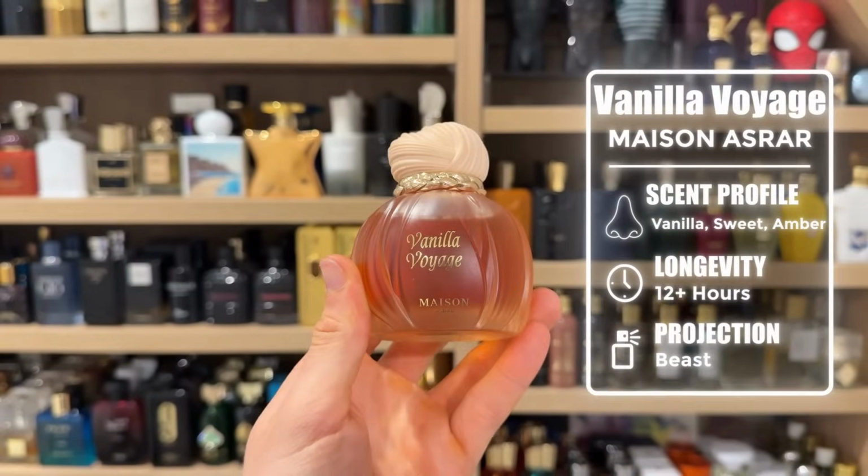In my top 3 favorite cheap fragrances ever is Vanilla Voyage by Maison. I get it. Look, the bottle looks a bit feminine. It looks a bit zesty, but just like Maison Vision, they've taken a fragrance that smells fantastic, altered the smell a little bit, but all in the means of finding a better performer. And they've done it once again. This one is even more nuclear than their Pacific Chill version.